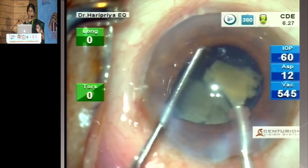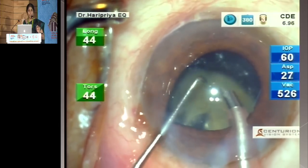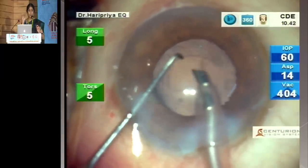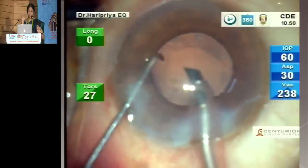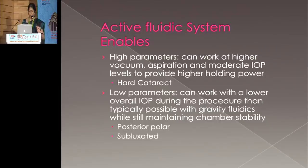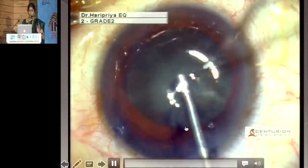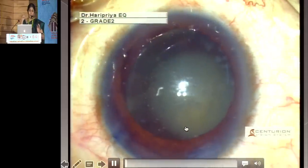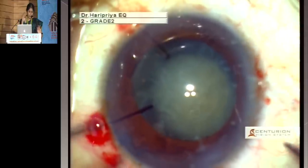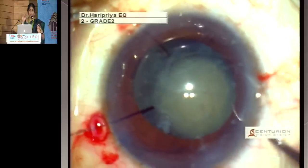Again, hypermature cataracts we tend to see more in the elderly, which means you may also have less endothelial cell count. So being aware of the cornea will be important, to use the right visco and have the right technique. Just like how you can use the Centurion in settings where you need high parameters, like in hard cataracts, you can also use it very well in settings where you need low parameters, like a posterior polar cataract or a subluxated cataract.